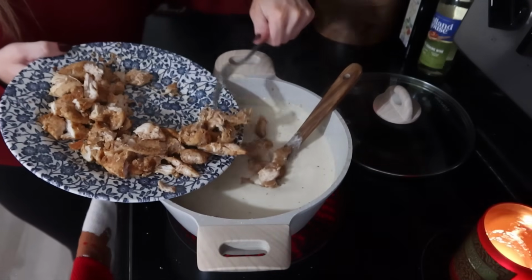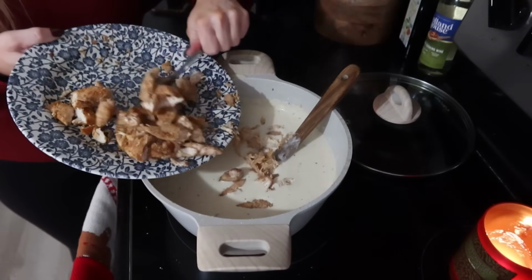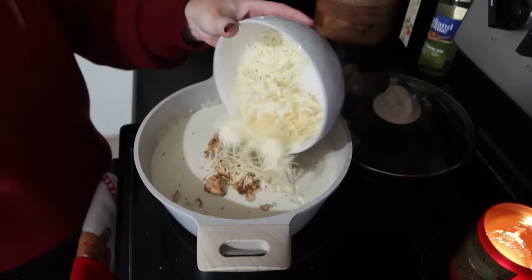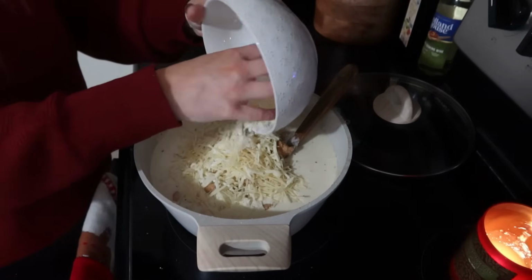And then coming back over to the soup, I cut my chicken tenders up. I'm gonna add those back into the pot. I'm gonna add in the Parmesan and mozzarella, and dinner will be ready.